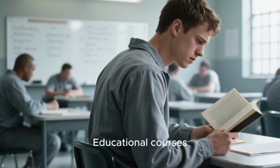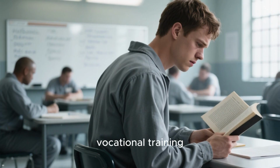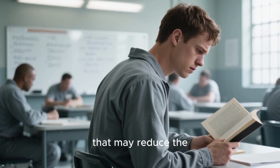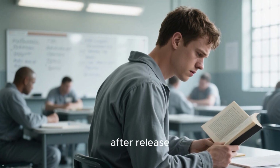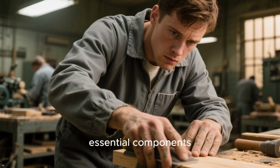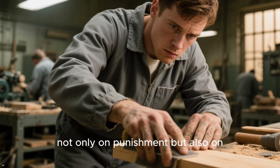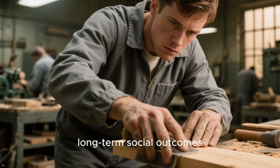While discipline is necessary to maintain order, prison authorities also recognize the importance of providing opportunities for rehabilitation. Educational courses, vocational training, and behavioral programs aim to help prisoners develop skills that may reduce the likelihood of reoffending after release. These programs are often viewed as essential components of a balanced correctional system that focuses not only on punishment but also on long-term social outcomes.